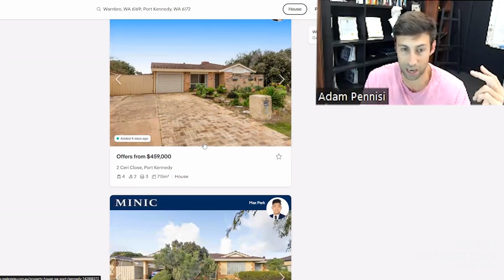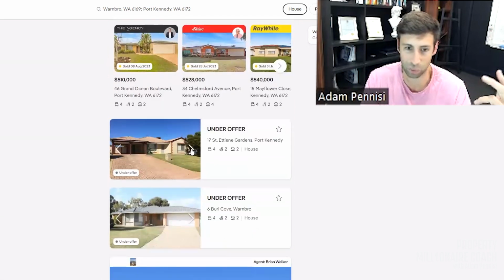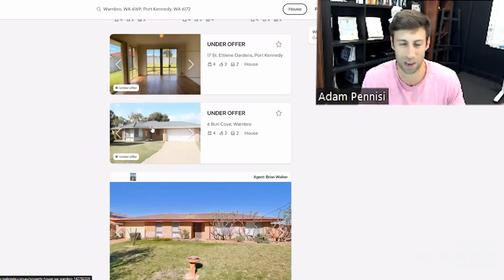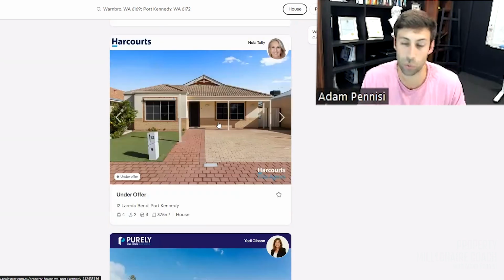It's a hot market. This one's added 4 days ago. And again, we're starting to get a bit too expensive for what these properties are. Like, they're just a bit run down, tired, and old. So you need to make up your own assessment about what properties you are going to purchase.